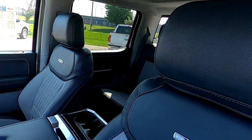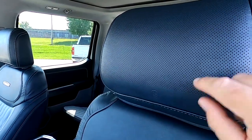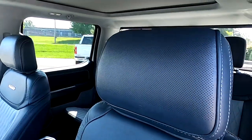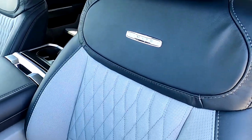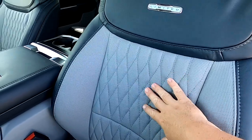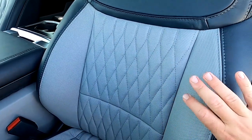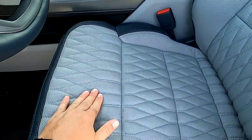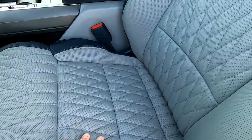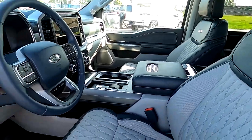Part of the B&O Unleashed sound system means that your headrest is perforated. You have the little B&O logo here, and you have speakers in your headrest. Admiral blue with a limited badge here. And down here, there are two-tone, the slate gray here with the diamond quilting. They are heated and ventilated seats. And they are very comfortable. Now, these are not the max recline seats. That was actually part of the credit. But as you can see, very nice seats anyway.